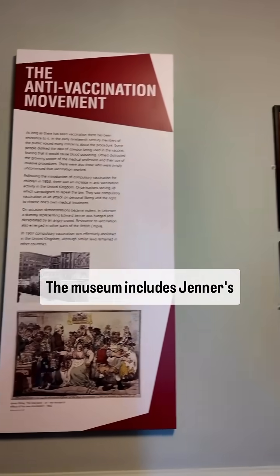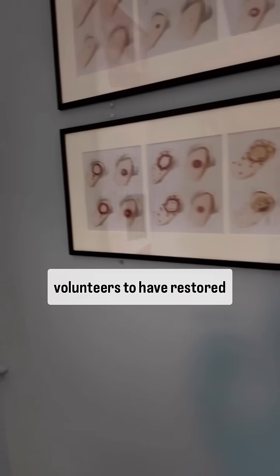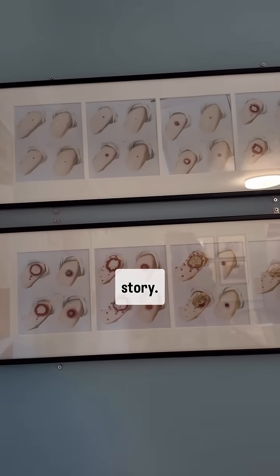The museum includes Jenner's original garden, where he grew medicinal plants that the volunteers have restored beautifully. These grapevines are actually descended from those at Hampton Court Palace. Everything here tells a story.